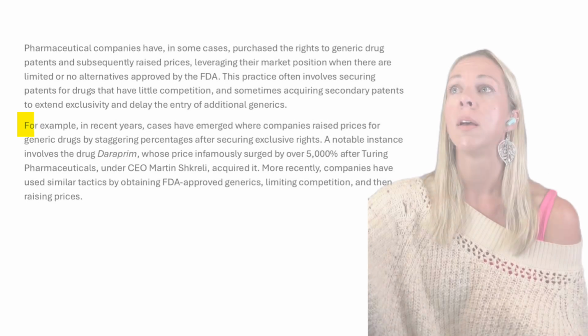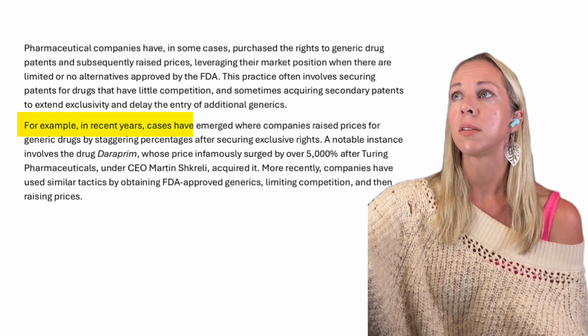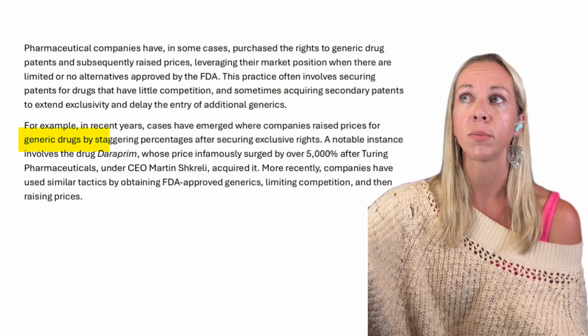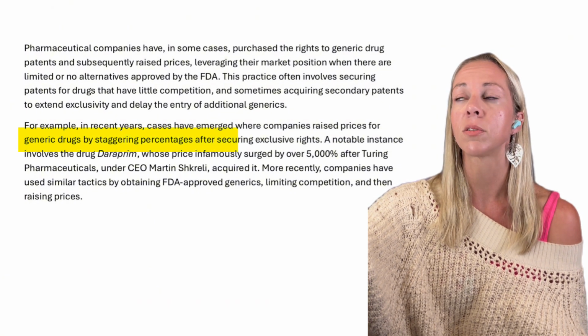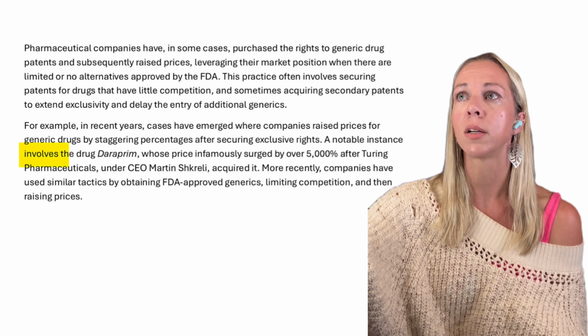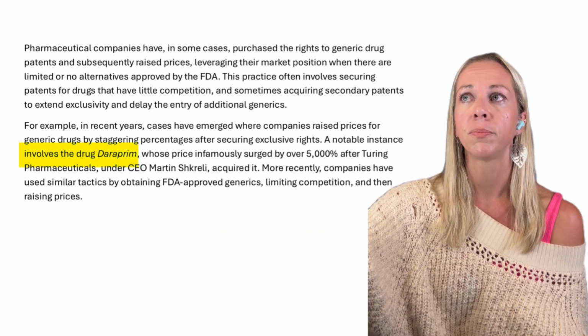If there's no one on the docket, they know they have years of exclusivity on that drug. So they purchase the drug as a business decision and then subsequently raise the prices. For example, in recent years, cases have emerged where companies raise prices for generic drugs by staggering percentages after securing exclusive rights. A notable instance involves the drug Daraprim.